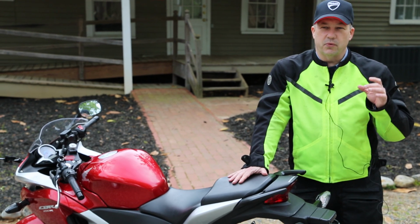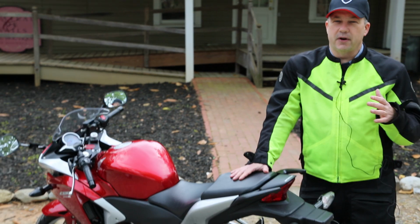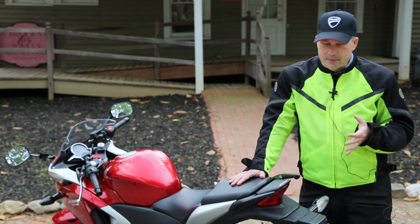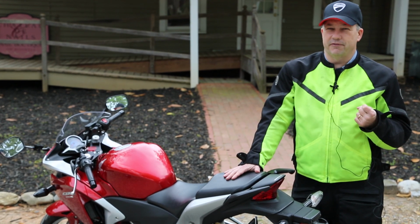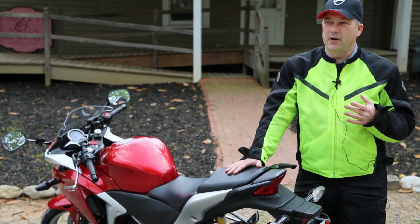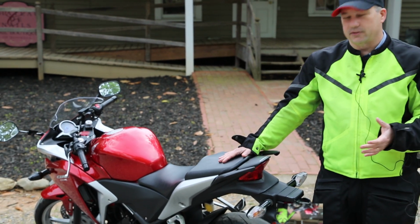What it caused was a feeling of hesitation in the bike, and I thought it might be the chain, but I also thought maybe it's the transmission, maybe it's a fueling problem. Thank goodness it wasn't. This is a very dependable bike, so that wasn't the case. It's a worn out chain.